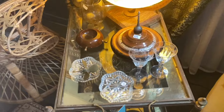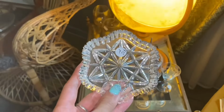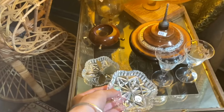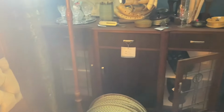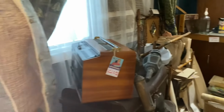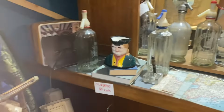Now, this room here, again, I just was getting distracted by crystal. I'm always, like I said, looking for crystal dishes. And again, if my budget allowed, I would be totally happy just getting every single crystal dish I can get my hands on, but I do have to be selective. I've only got so much space, so it has to be quite small. I've only got room for maybe one more dish, and a small dish at that.